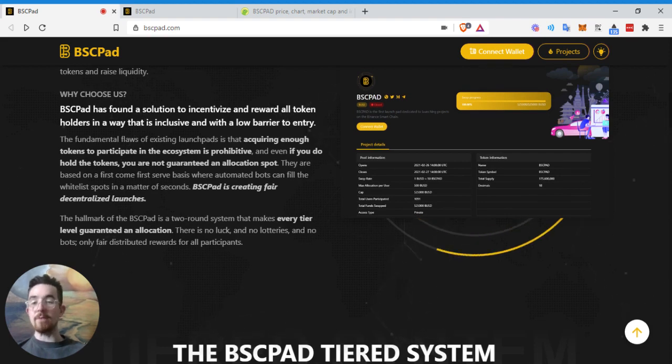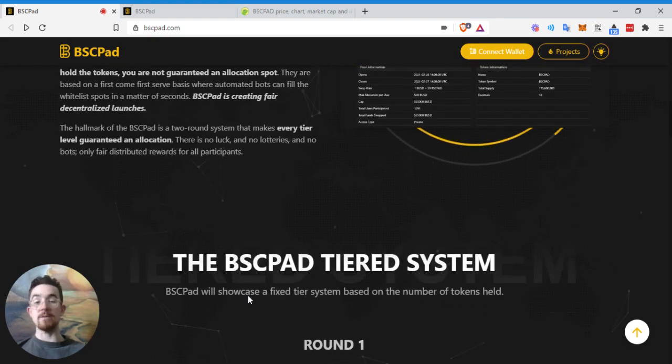The hallmark of the Binance Smart Chain Launchpad is a two-round system that makes every tier level guaranteed an allocation. There is no luck, no lotteries, and no bots. Only fair distribution and rewards for all participants. I think that is incredible.